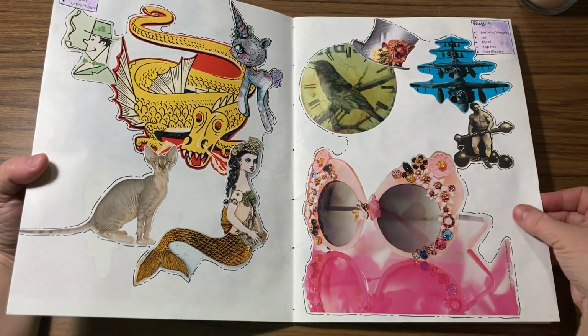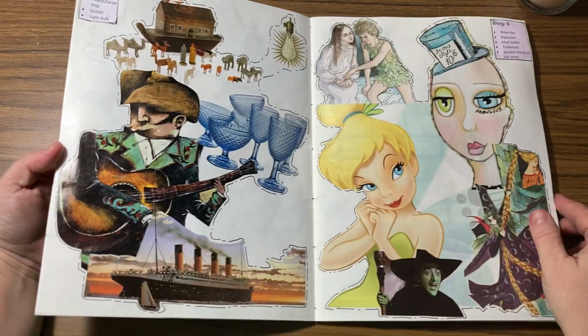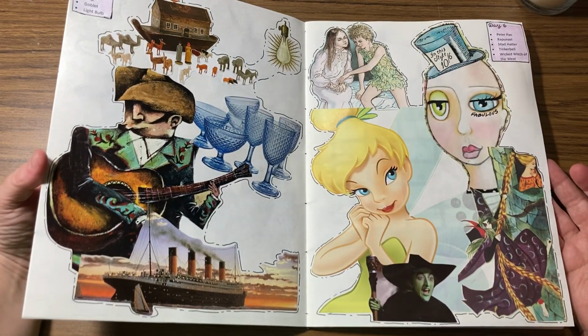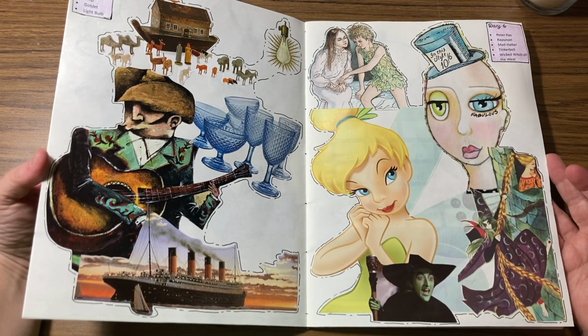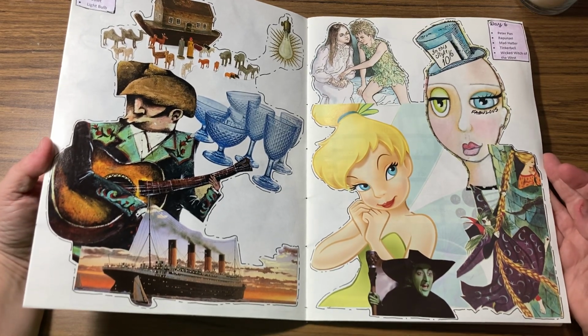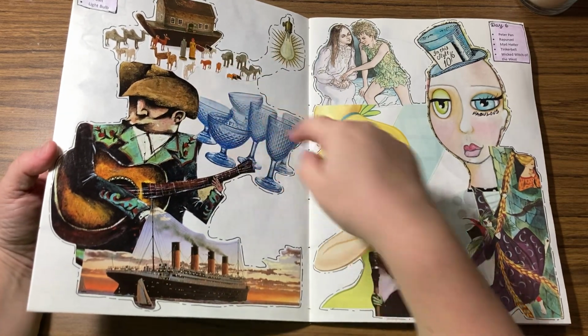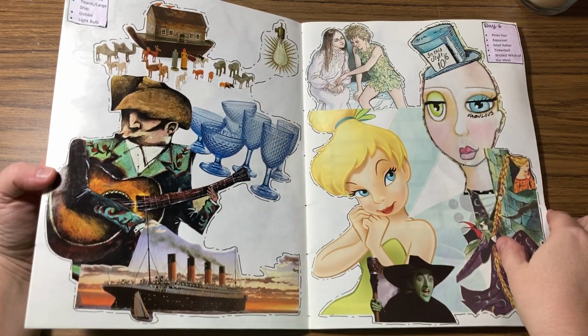It's just so neat. And then over here, day five, we have guitar, Noah's Ark, Titanic / large ship, goblet, and light bulb. So I found a really cute picture of Noah's Ark. It's like a vintage, folk arty, hand-carved wooden kind of thing.